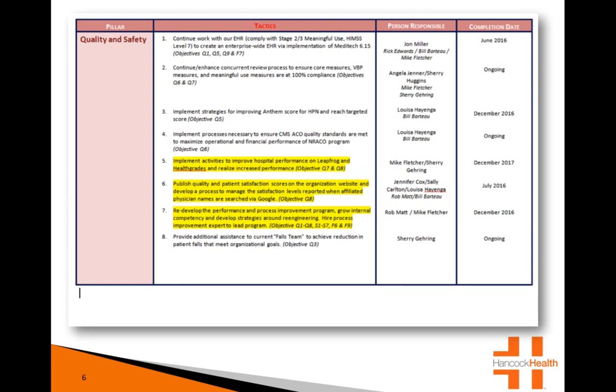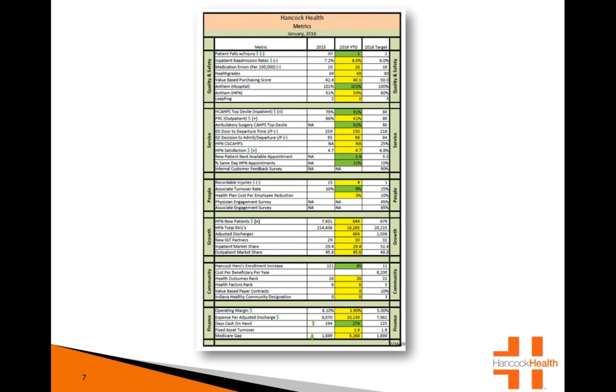Now, one of the things that I want to highlight for us is that when you look at our metrics board, there are 3 columns on here, and as you might notice, each of our metrics are segregated also by pillars. So we have quality, service, people, growth, community, and finance. So same pillars that you saw earlier. And one of the columns is our 2016 target. That's where we want to be.